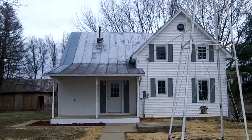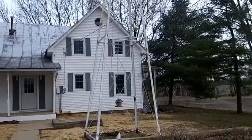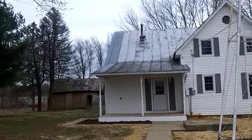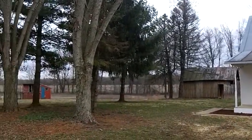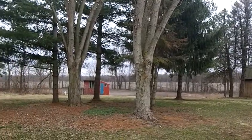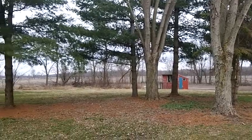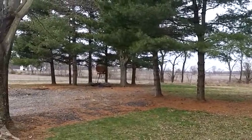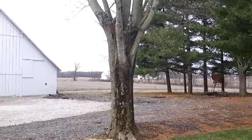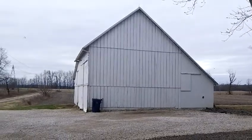We are at 6038 Quick Lane Avenue in Centerburg, Ohio. This is an exquisite farmhouse that sits on 5 acres of land. I'll do a quick pan around here for you. It has a shed, as you saw a moment ago, and there's a chicken coop. This is a great little farmhouse, just outside of Johnstown, out in the country. This is great country living.